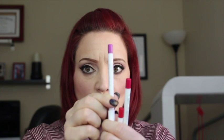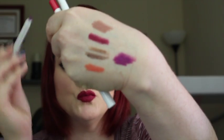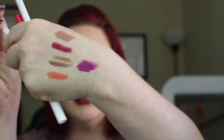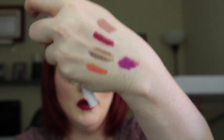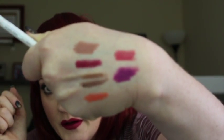Anyway, the next shade I got is Grind, which is a purple shade. I'll just go ahead and do it up here. So there's Grind, and they're really creamy. These are really nice pencils. They're creamy, easy to use, smooth, affordable. And then the next one I got is Julep, which you can see is kind of a coral. It's a coral there. That's Julep.